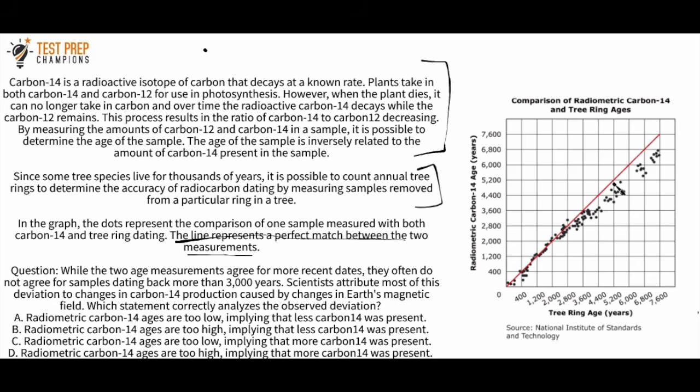So when we look at the graph here, we'll see that on our y-axis, we have the results of the carbon dating. And on the x-axis, we have the results of the tree ring method. What you have to understand is that the red line here represents what the results would look like if there was a perfect match between the results of the two different methods. So in other words, if they got matching results from both methods, all of the data points would be on the red line.